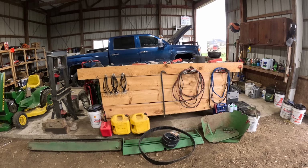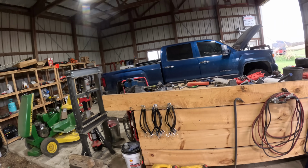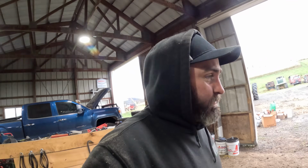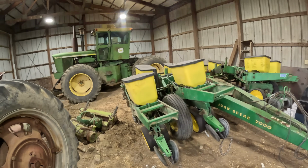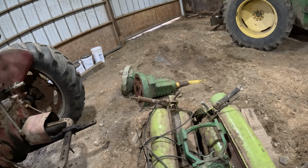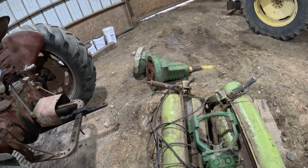It takes quite a bit to organize some things and stay organized. I do need a toolbox at some point. Never really had a big toolbox, ever. Well, the planter can get pushed back. Axles and these can go in the other barn. That way they're out of the way. I just put them in here because it was convenient.